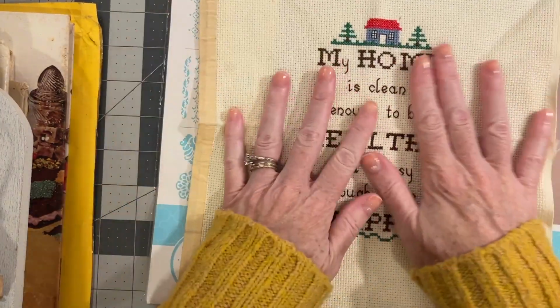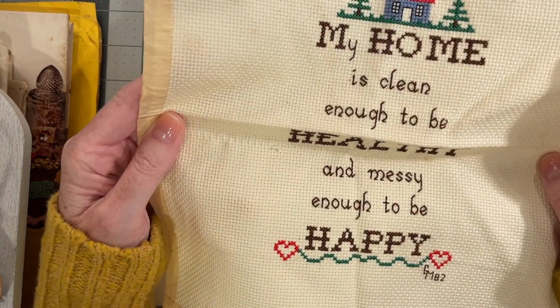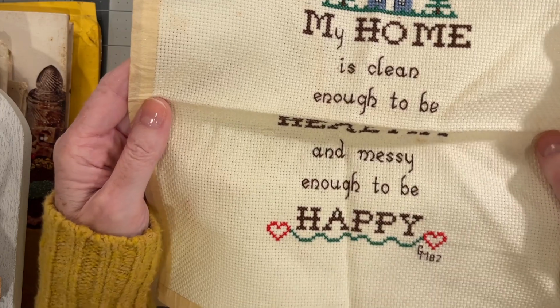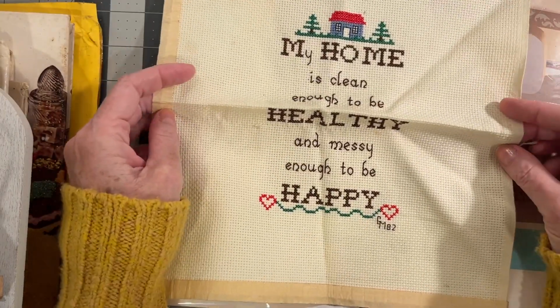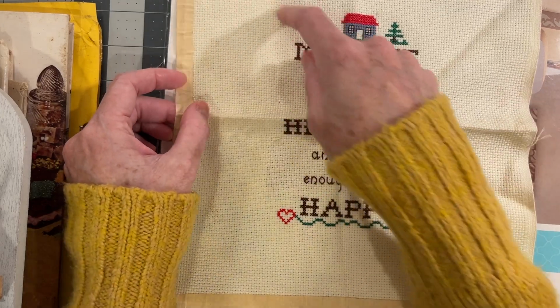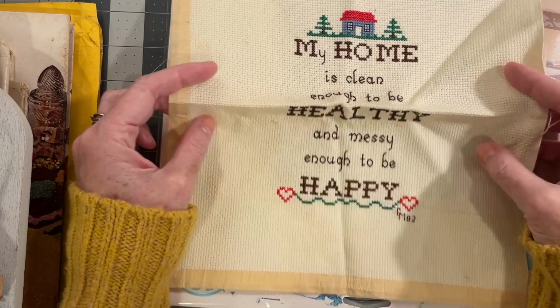This I'm going to put in a hoop or a frame and put in my crafting space. My home is clean enough to be healthy and messy enough to be happy. I just love that. That is my house. It's got a little bit of a water stain here, so I'm going to try to hand wash it, but it is adorable.